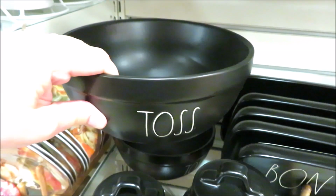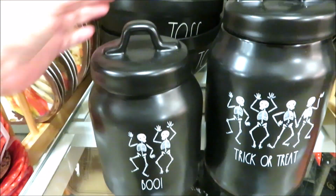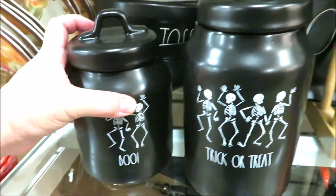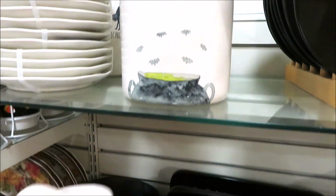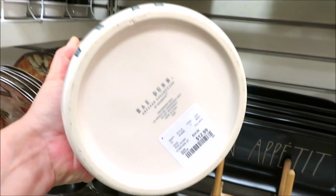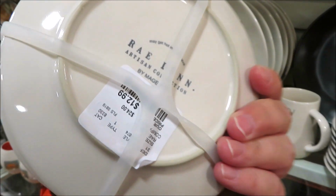They have the large toss bowl in the black ceramic. That one is $14.99. Back there, they also have a Bon Appetit plate and some skeleton canisters, the smaller and the larger in Trick or Treat for $12.99. They also have some canisters in white, this one in Witch's Brew, and the smaller one in Scaredy Cat. They also had the Witch's Hocus Pocus plates in a set for $12.99.